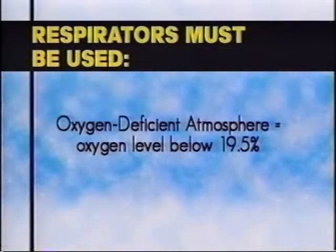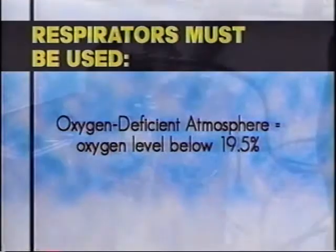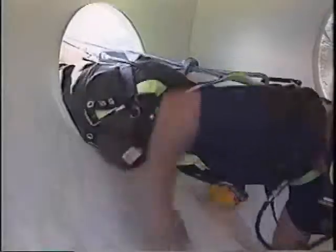Respirators must also be used where there is an oxygen-deficient atmosphere. That is, where the oxygen level falls below 19.5%. At that point, oxygen must be supplied through artificial means in order for you to remain in the oxygen-deficient environment.